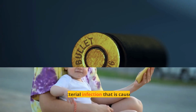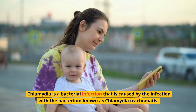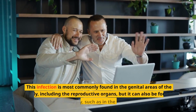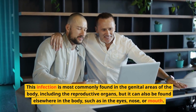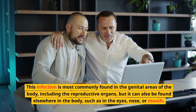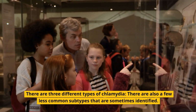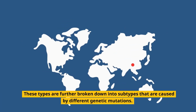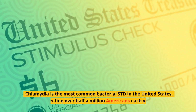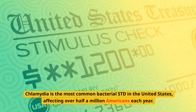What is chlamydia? Chlamydia is a bacterial infection that is caused by the bacterium known as Chlamydia trachomatis. This infection is most commonly found in the genital areas of the body, including the reproductive organs, but it can also be found elsewhere in the body, such as in the eyes, nose, or mouth. There are three different types of chlamydia. There are also a few less common subtypes that are sometimes identified. These types are further broken down into subtypes that are caused by different genetic mutations. Chlamydia is the most common bacterial STD in the United States, affecting over 500,000 Americans each year.